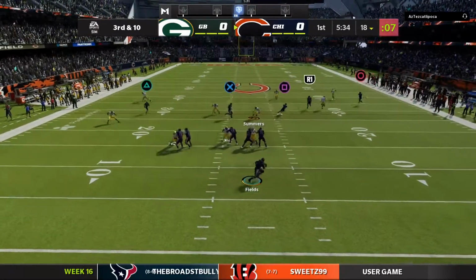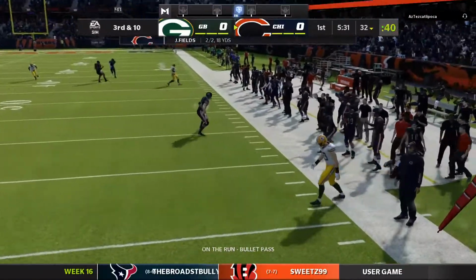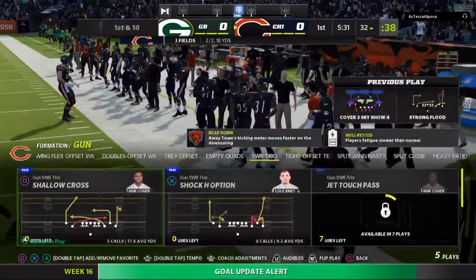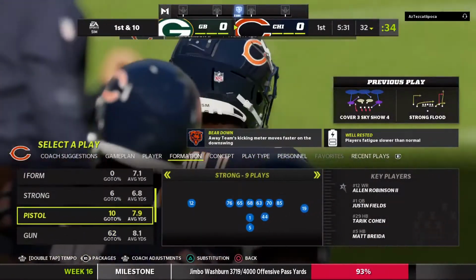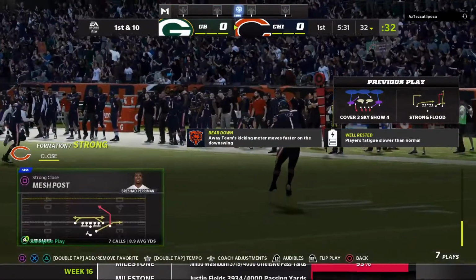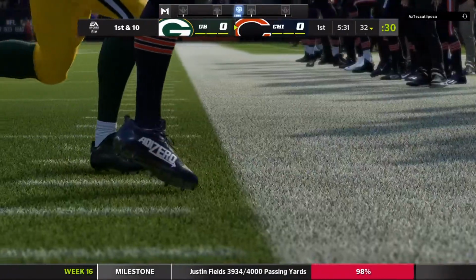Throwing on 3rd down, Fields. Escaping the pressure right. And the hook up here to Allen Robinson. And he'll have this past the 30 prior to going out of bounds. A little glimpse of his athleticism there and what they're going to have to deal with. He can use his legs to dance around back behind the line of scrimmage and beyond the line of scrimmage.